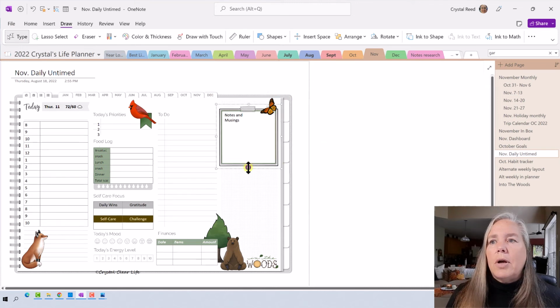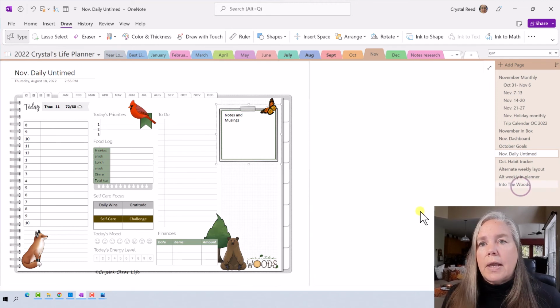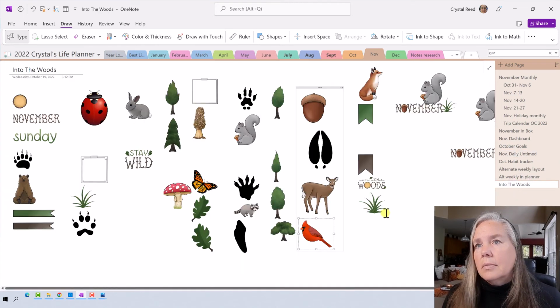Now remember, if I want to, I could take this box and make it longer if I need to, or I could simply put a second box down here, or leave it blank, you know, to add just other notes, handwritten notes, and that kind of thing. Okay.